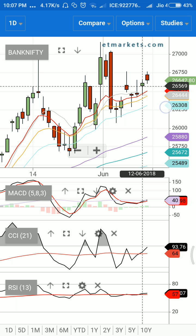26,569 or 26,570 is a good support for the Bank Nifty, and as long as this particular level is being held by the market, we are definitely going to see good highs in the market. But since this particular level, 26,765, has been able to hold the rally on the upside two times, this level will assume good importance. A close above this level will definitely take Bank Nifty to 26,900. So that is the clear move I can see as far as Bank Nifty is concerned.